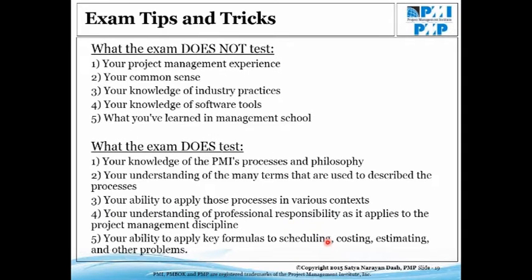Some more tips. What the exam does not test: your project management experience. PMI is not testing that. Whatever project management experience you have, PMI is saying, we are not really looking for that. We are looking at what the PMBOK Guide is saying, what the ECO is saying, and some additional out-of-bound concepts.